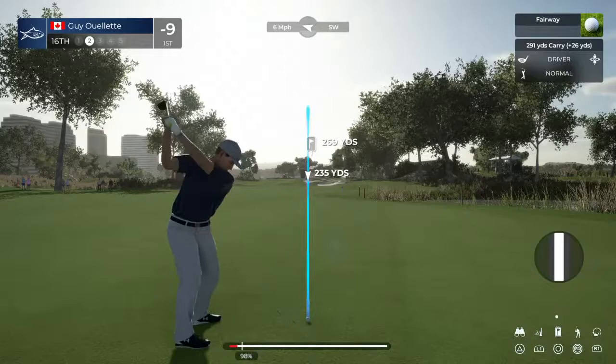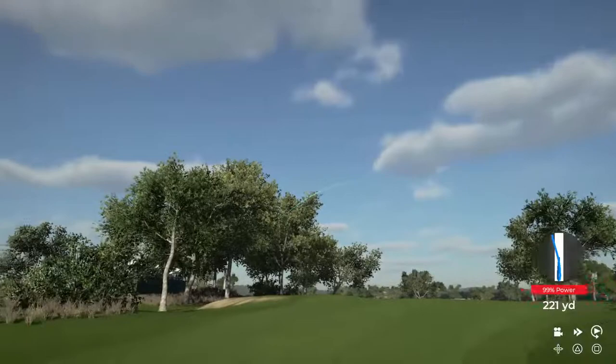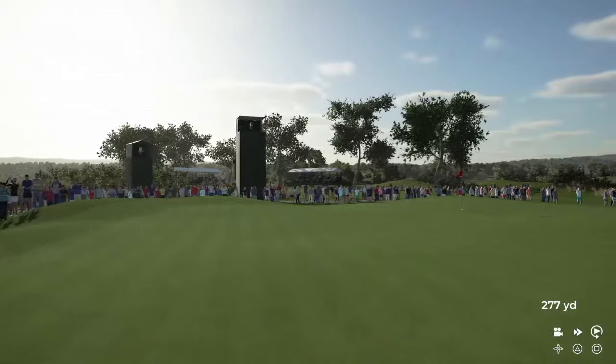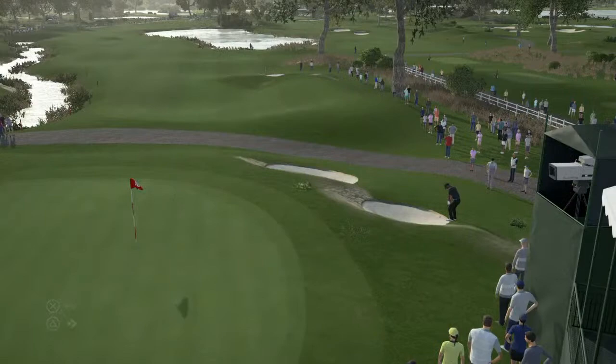Interesting choice of the driver here. Well, that's showcasing their power there, Rich. Using all of his muscles to get that one home in two. Well, they've found the bunker, but a chance to maybe save from there.